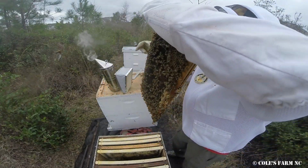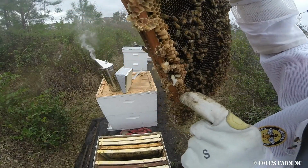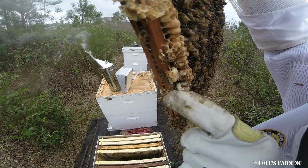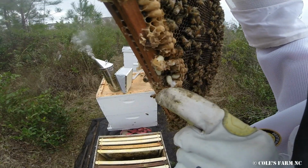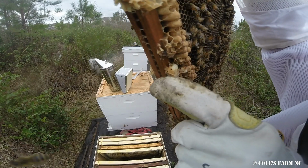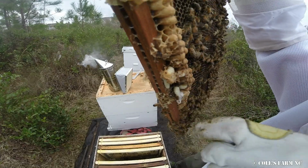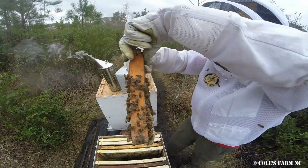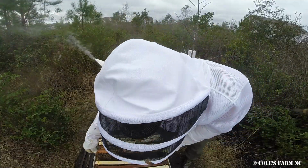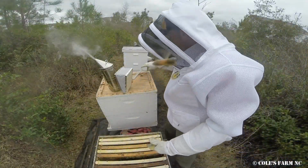Check this out. Some of the comb I just scraped, you can actually see the varroa. You can see them moving. See the varroa mite right there on that drone brood, and then over here you can actually see it moving around. So, like I said, if you got bees, you definitely have varroa mites.